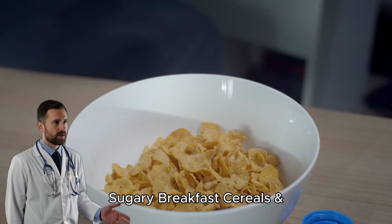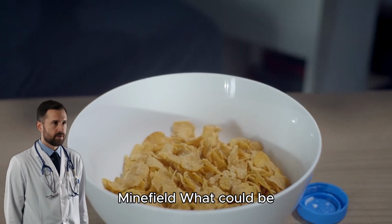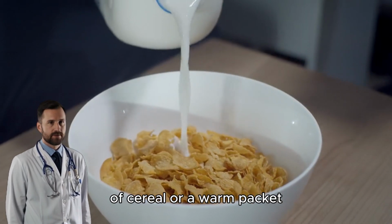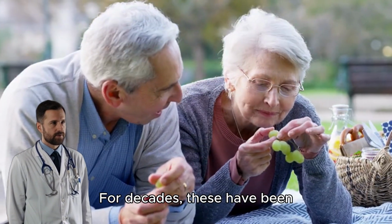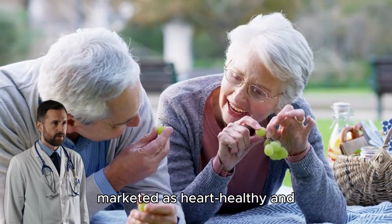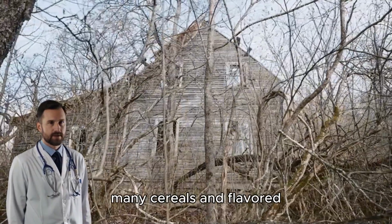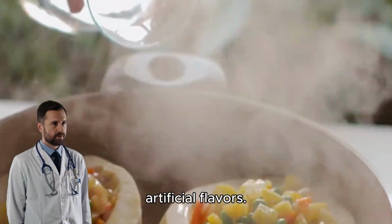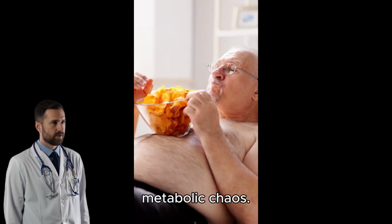Sugary breakfast cereals and instant oatmeal packets. The morning metabolic minefield. What could be more innocent than a bowl of cereal or a warm packet of instant oatmeal to start your morning? For decades, these have been marketed as heart-healthy and perfect for seniors. The ugly truth is that many cereals and flavored oatmeals are packed with sugar, refined starch, and artificial flavors. For older adults, this is a recipe for metabolic chaos.